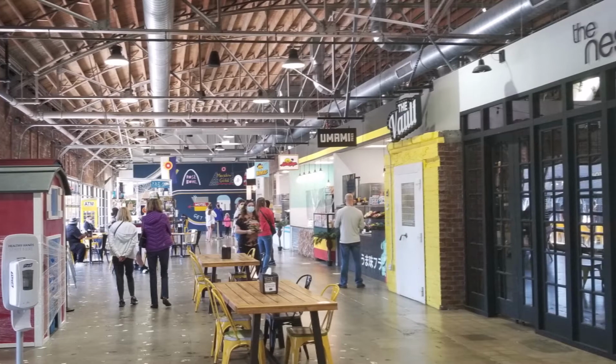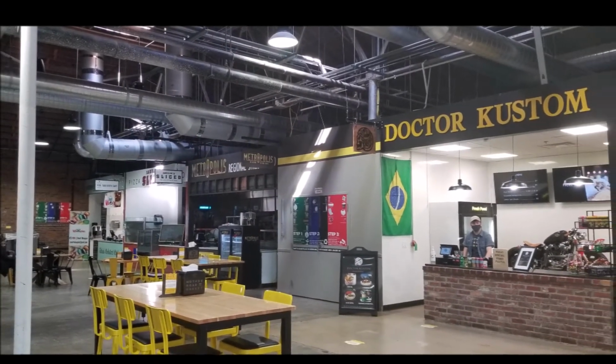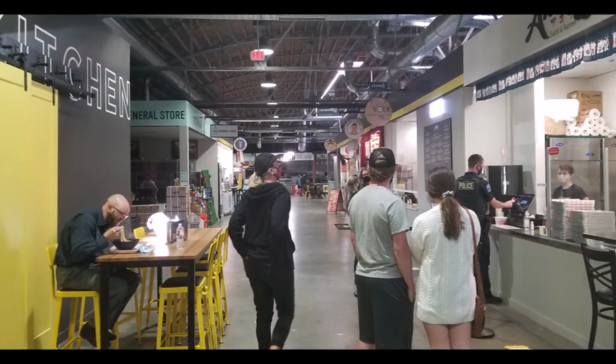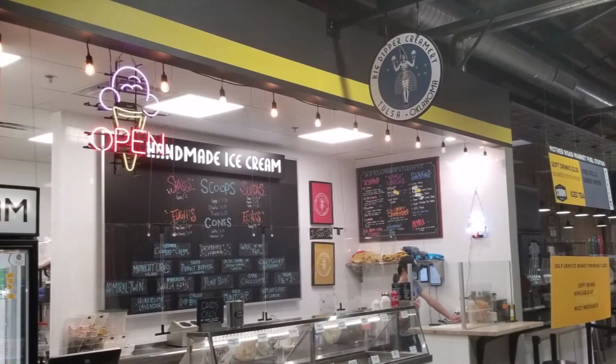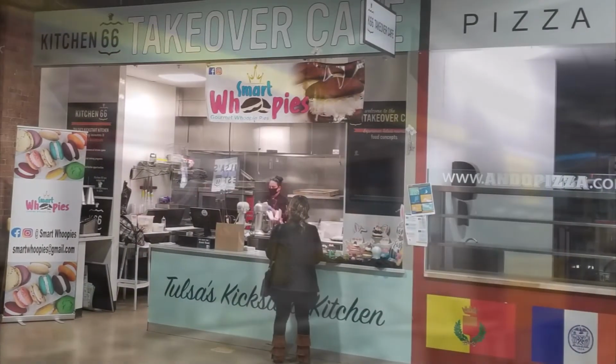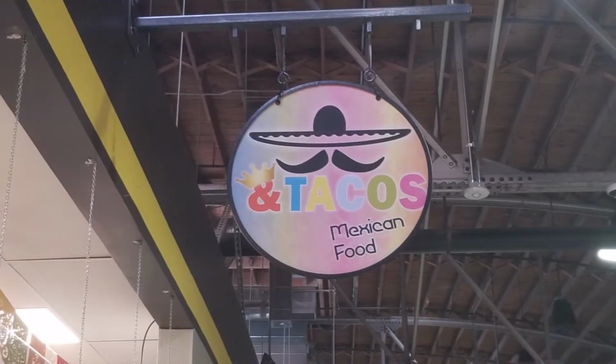The city of Tulsa opened its first food hall inside this historic 1939 Scrivener-Stevens Grocery and Distribution Building along Route 66. This was a great stop for sampling some of the local restaurants and retail shops.